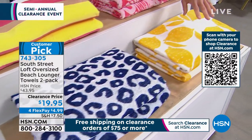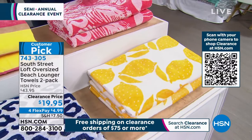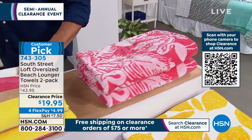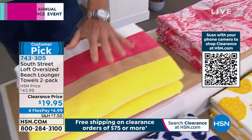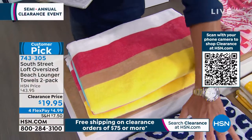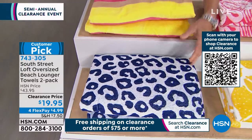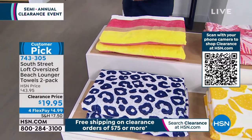Over here, this is lemons. I have it available in Tropical Flamingo. I'll open these up for you in a minute. And then I have them in the, I love multi-stripe. So I'll probably buy two of these for me. Maybe I'll get, Danny and I, I'll give him one leopard and one stripe, and then we'll alternate the other ones.